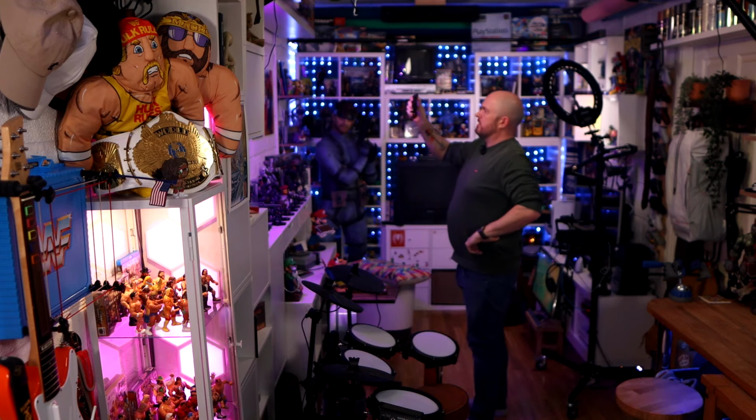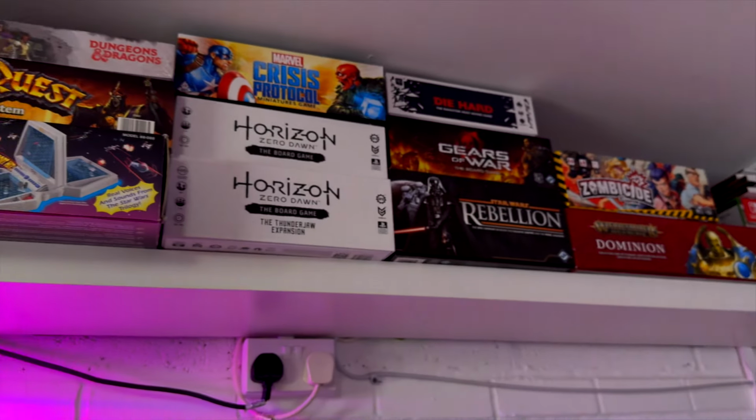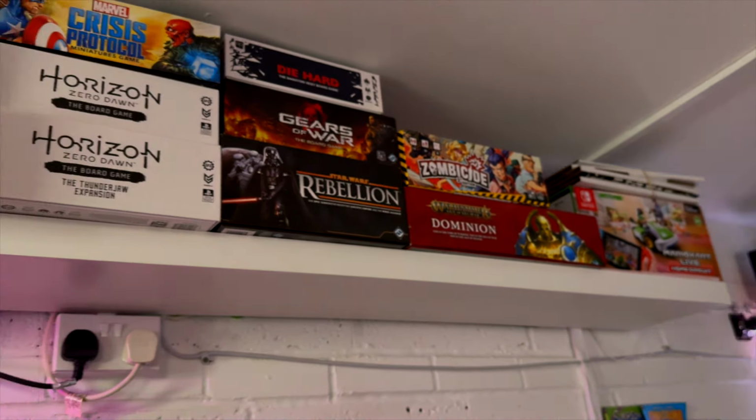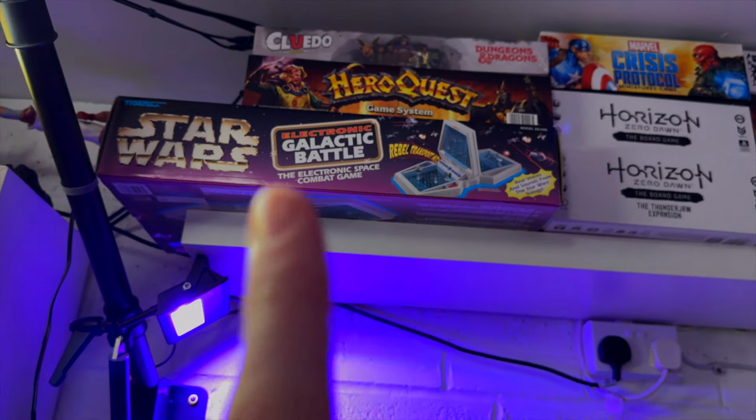Before we move any further, I'm just going to pan right up to the top here to show you some of the board games that live in here. So I'm not going to go into these in any great detail. If there's any that catch your eye, then that's great. I will just call out one, which was this Star Wars Galactic Battleground.